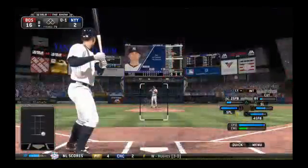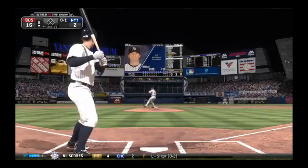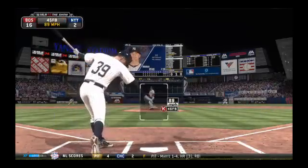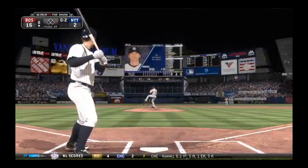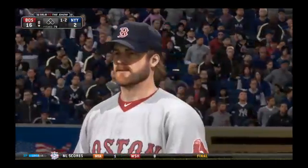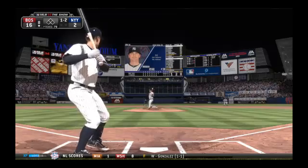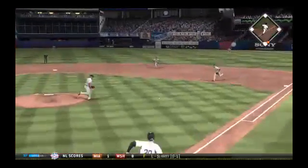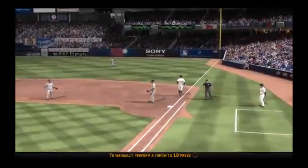No, he's been dominant all game long, and I think part of it is that he got himself a nice lead early on, and that's allowed him to not really worry about making a mistake. He's been free and easy the whole way through. Tried to get him to go after one below the knees, but it's 1-2. Swung on and chopped towards first. And he'll flip it to the pitcher covering for the out.